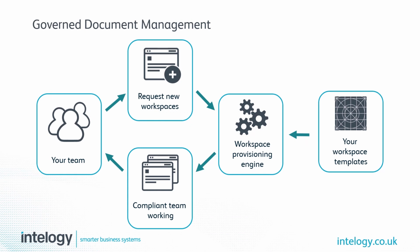This approach provides substantial benefits to most organizations. It encourages consistent working practices and reduces ongoing effort for both staff and IT. Essentially, this advanced provisioning model makes it very easy to automatically and consistently create new working areas.